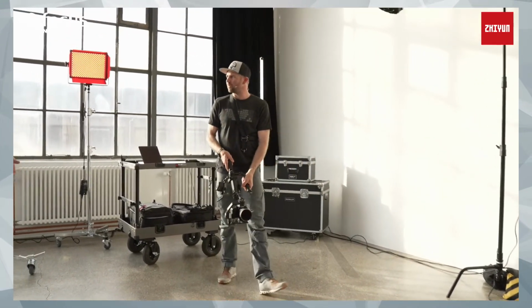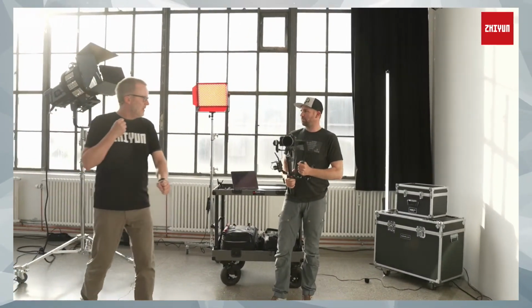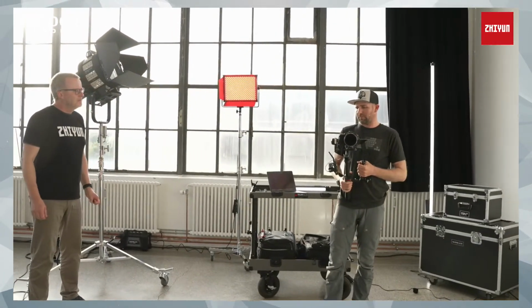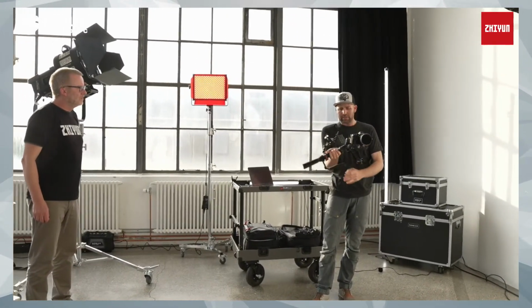I see many people using a monopod. Yeah, I've actually also tried that as well. You can just have it really stable. You can support it to your body. But if you can't do that, you can invert the gimbal. Most gimbals can do that. The Weebill 3 does that as well.